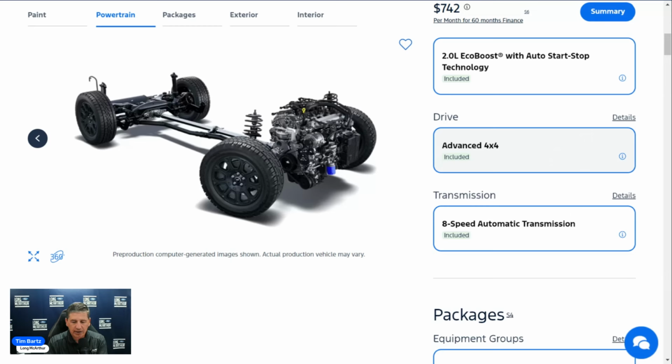Also, you're going to get the rear differential lock with these GOAT modes. So when you put it in that off-road mode, unlike the other models, I should say, it's going to give you the rear locking differential too, especially in rock crawl mode. All right. Front and rear stabilizer bar on this too.